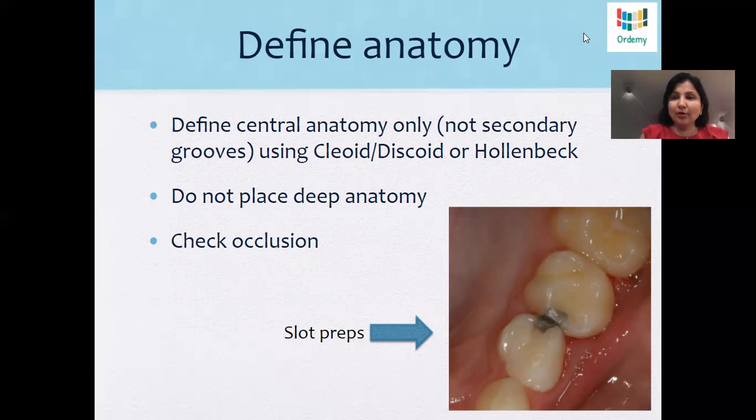And now I'm gonna talk about composites and glass ionomers. Let me talk about glass ionomers first before I switch to composites. With glass ionomers, we use Equia. Previously, we were using Fuji. We like Equia because I think it's stronger. And also, we put a layer on top, which prevents it from eroding as soon.